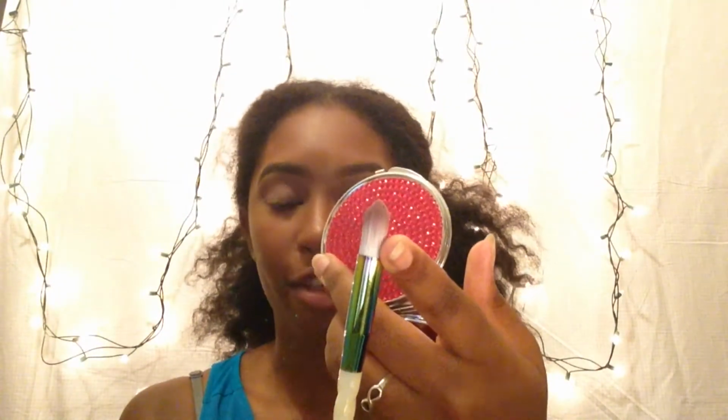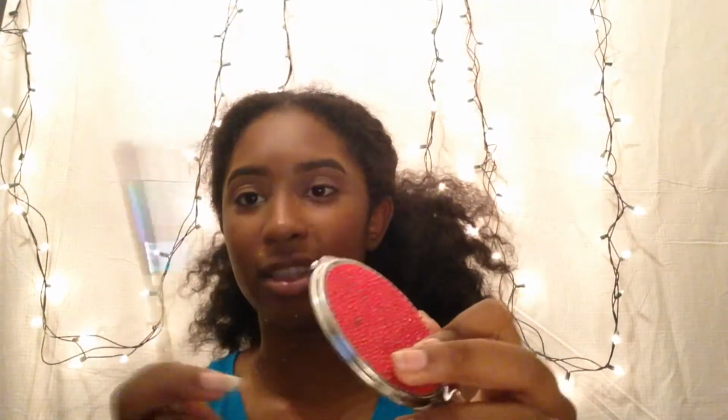Oh my god, that was a lot stuck in the brush. I did not want that to happen, but it did. It gets trapped since it is feathered like that, and when I did this, it's still, I don't know if you guys can see, but it's like a stormy cloud up in here.